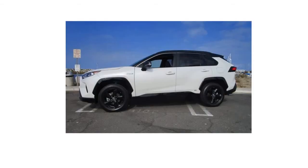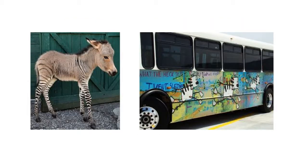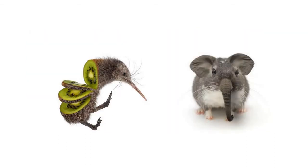First of all, when I think of hybrid, I think of a car that's hybrid. It's two things. It's gas, it's electric. It can do both. But more often, I think of a zonkey. A zonkey is a zebra and a donkey. Zonkeys are cool. You can easily make art by combining two things, like this mouse elephant or this kiwi kiwi. And those are both done in Photoshop.